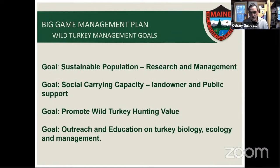So, going back to the big game management plan and charting the course for the department. I just want to reiterate that the goals that were formed out of this plan came from a lot of different perspectives and interests. It was not just the department dictating what it should do, but many folks that participated in charting the course for wild turkey management. Out of that, there are four pretty strong, important goals.